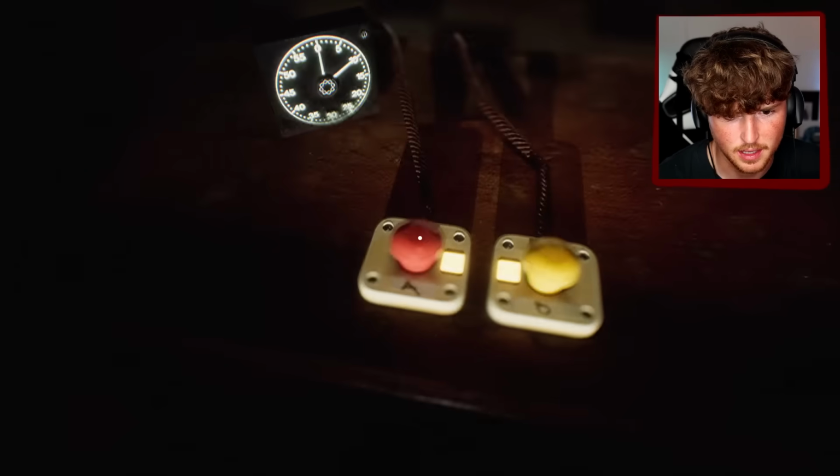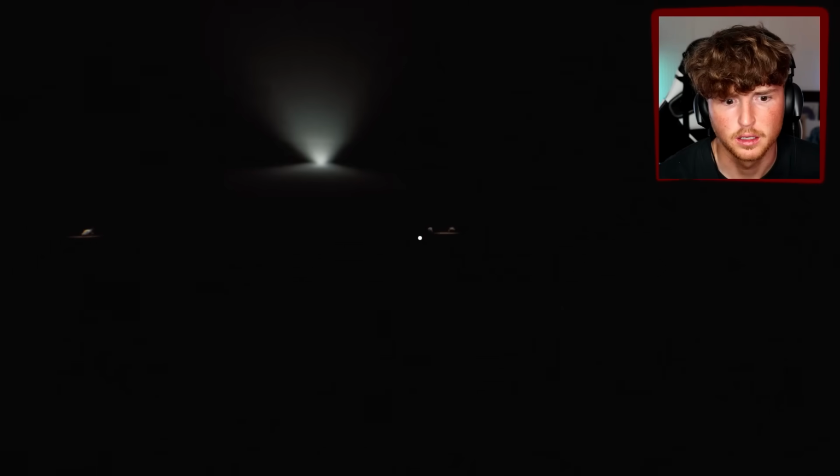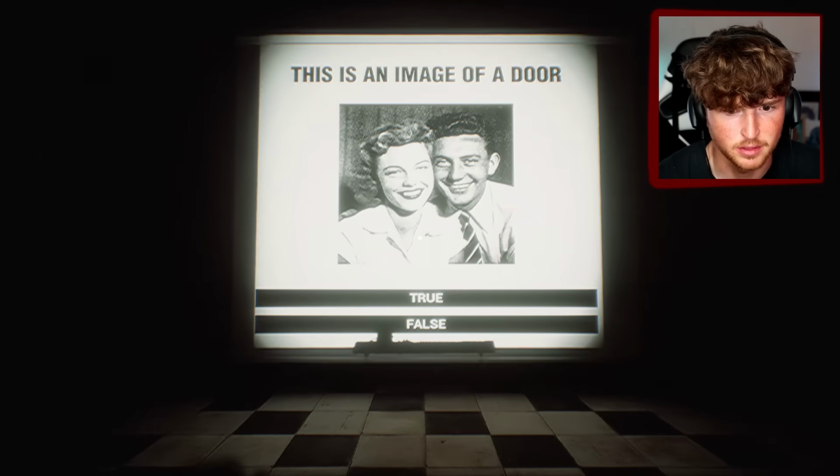B A B A A. B A. What the heck am I playing? This is freaky. Okay, why do I play these weird games? Calibration complete. Okay, next. This is an image of a door.